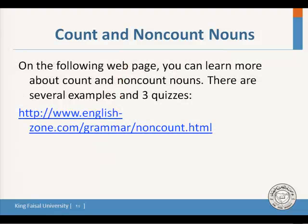Here we have on this web page 3 quizzes in fact, and some examples about count and non-count nouns. This is a very good web page. You can learn about count and non-count nouns.